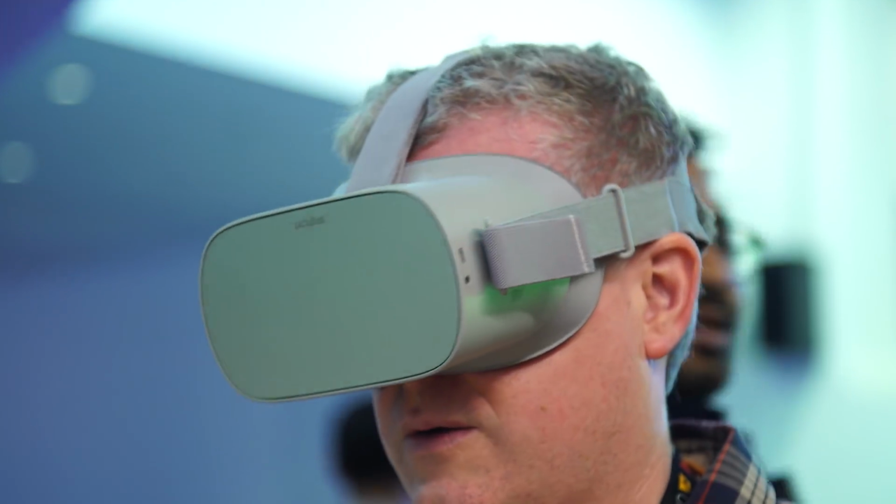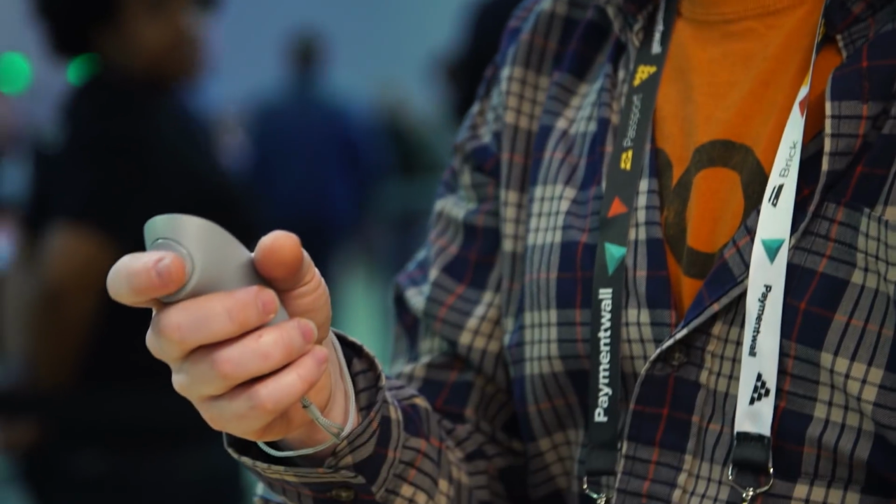Now, we did accidentally go back into the menus of the Go to see the native system menus, and it looks like Home. It basically is a curved system of panels that you can interact with by rotating this and going left and right and choosing from there. There's no home environment that I saw. However, it sounds to me like that's something that's on their radar that they would like to work on eventually.